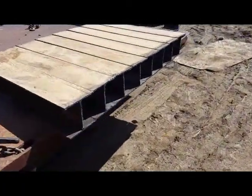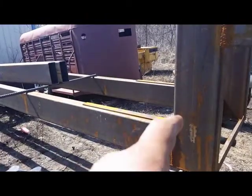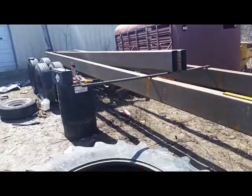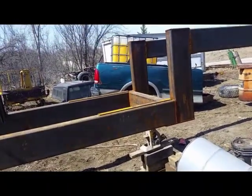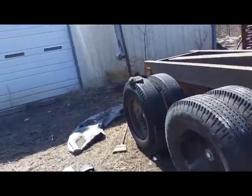Got some of my I-beams here cut. These are going in the center there on 2-foot spacings. That's pretty close, but figure overbuilding is better than building it too light.